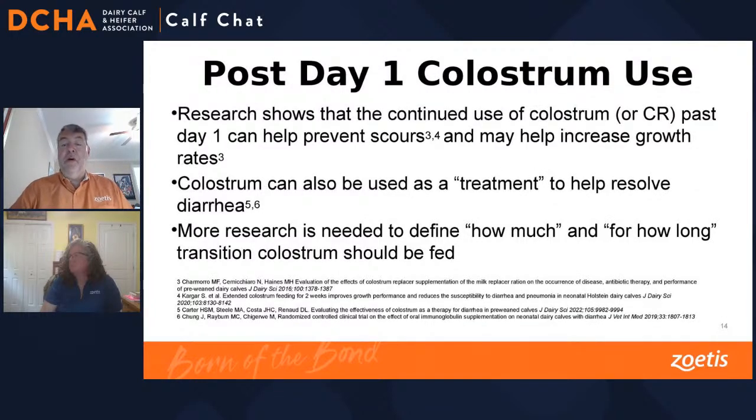The last thing I want to say about colostrum, and then we'll stop and answer some questions, is post day one colostrum use. And this is getting a lot of attention in the published literature now, both as a treatment for disease as well as a prevention of scours. A lot of research shows that if we're able to add colostrum replacer powder to the milk, or capture our transition cow milk, so day 2, day 3 milk, or day 2, day 3 colostrum, and somehow incorporate feeding that as their whole meal or mixing that with their milk if you don't have enough, there's a lot of benefit to doing that.